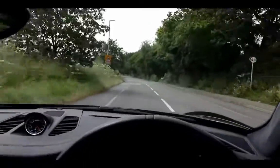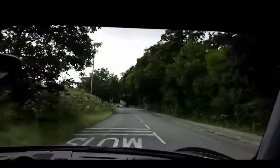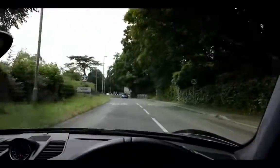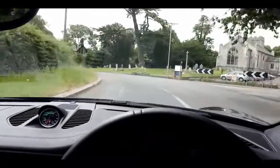Sound, it sounds beautiful. Obviously, put your foot down, there's incredible speed there, and just a beautiful sound without even using the sports exhaust, which is on this particular model. It still sounds fantastic.